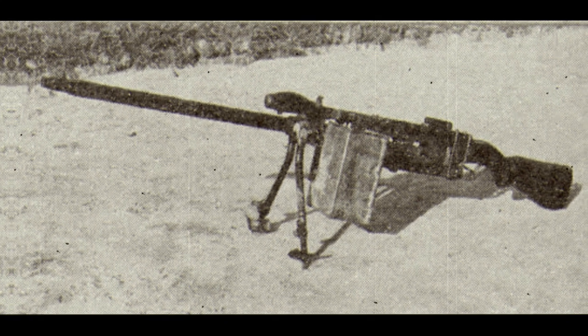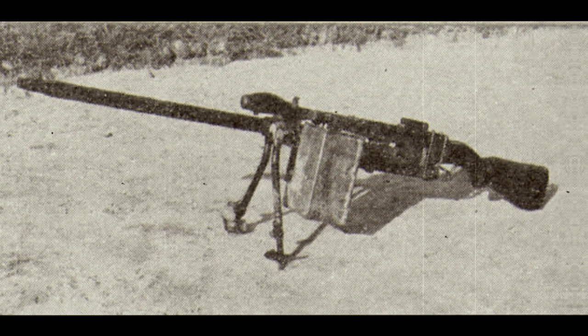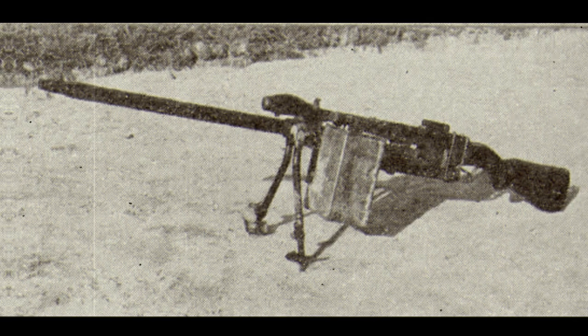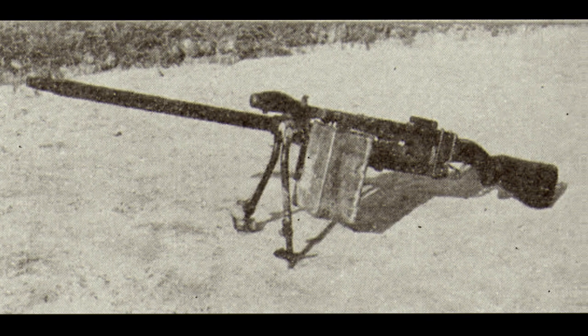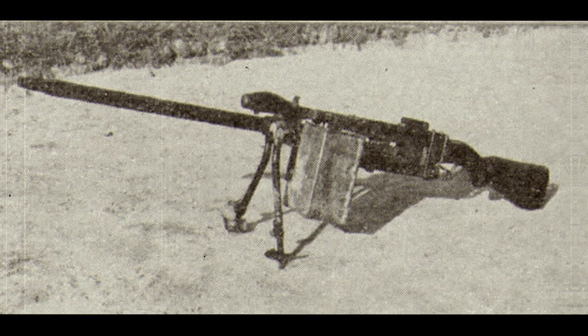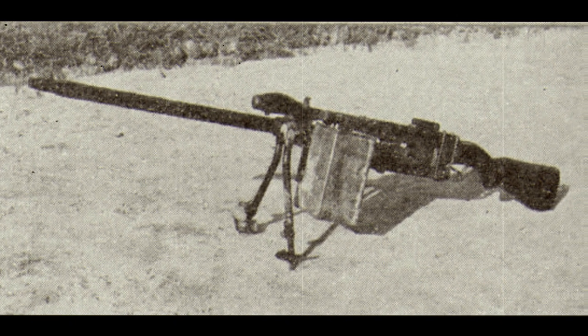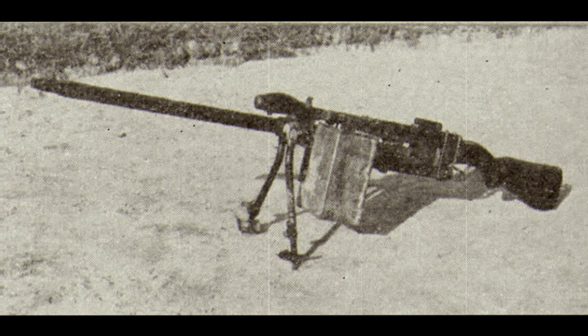The technical specifications of the Stinger tell only part of the story: 40 inches long, 25 pounds loaded, belt-fed with 100-round capacity, firing at 1,200 to 1,500 rounds per minute. These numbers describe capability, but cannot capture significance. What mattered was what those specifications meant in battle.